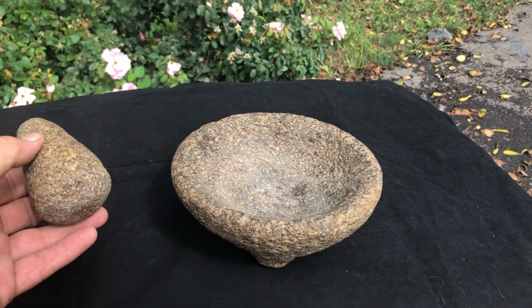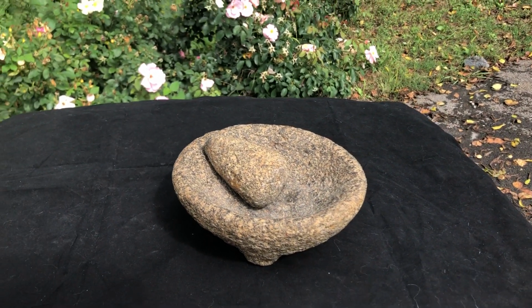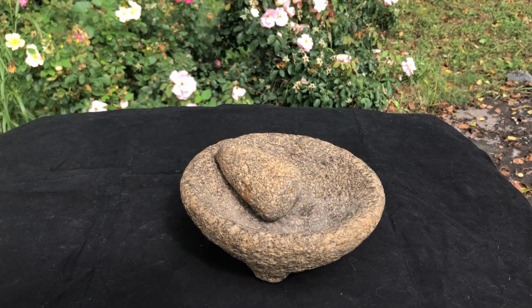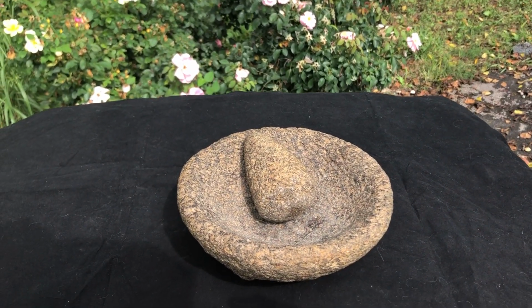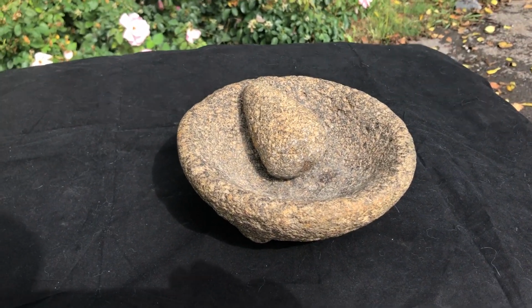There's no way to date ancient stone artifacts or ancient stone structures other than carbon dating things that are left over. This is a Maya style bowl that was used to grind up corn. How old is it? Well, we're not sure.